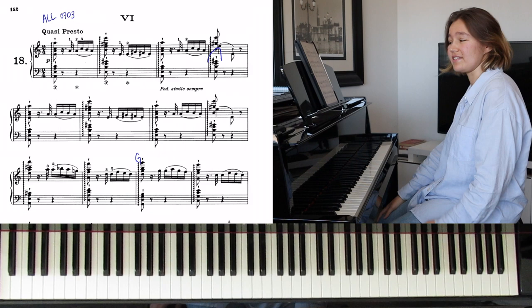Miss a bunch of notes or just go slow and like still miss a bunch of notes. So I think I'm gonna go medium.